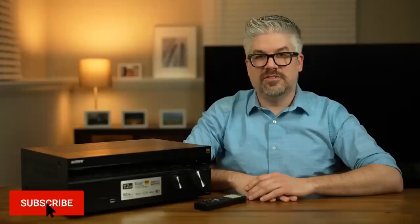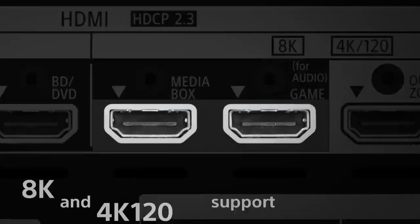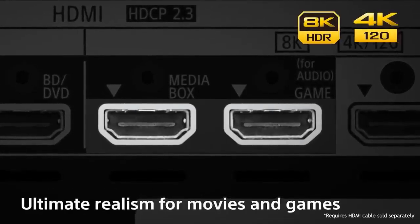I ran the Sony in a 5.1.2 Dolby Atmos configuration. There are only 7 channels of amplification on board, so the only other option was a 7.1 layout. The amp/AVR is compatible with both Dolby Atmos and DTS:X codecs and is IMAX Enhanced certified, but the novel attraction is 360 spatial sound mapping as well as native 360 Reality Audio support.